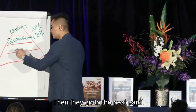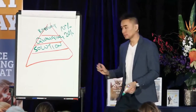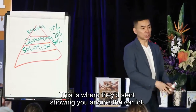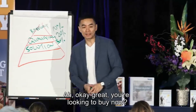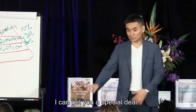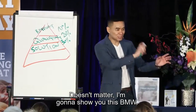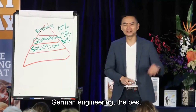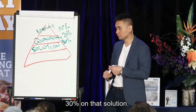Then they go to the next part. This is where they would actually talk about the solution. The solution in this example is 30%. This is where they'd start showing you around the car lot. Okay, great, you're looking to buy now. You should really check out this Mercedes-Benz. We just got it 2 days ago. I can get you a special deal. I think you know the drill of where this is headed. Or you don't like that one, doesn't matter. I'm going to show you this BMW, beautiful 513i BMW, German engineering, the best. Anyways, whatever it is that they would say, 30% on that solution.